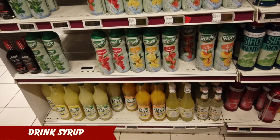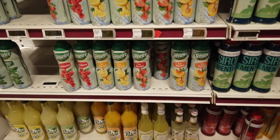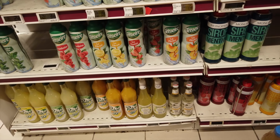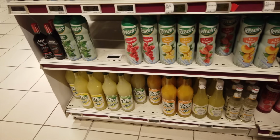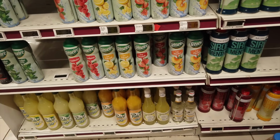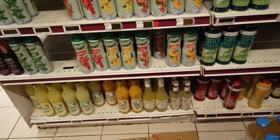Something else that's really popular with the French are these syrups, or sirop en français. They're great for kids or even adults who want a non-alcoholic beverage and not just plain water. They come in a bunch of different flavors, raspberry, lemon, mint, grenadine, that sort of thing. And you just mix them with water and you have a nice flavorful drink.